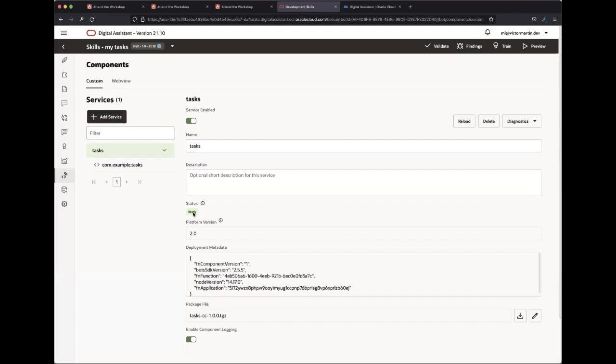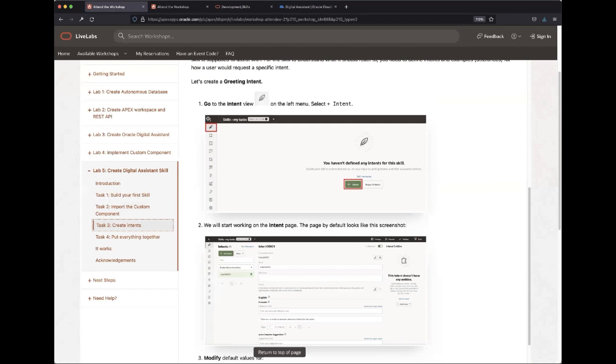As soon as you see that, it means that everything is created and ready to use. And then we can jump into the next step, that is task number 3, create intents. And this one is particularly the one you have to go step by step. Okay, so I'm going to walk you through that.